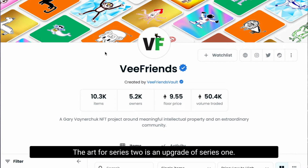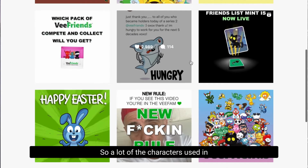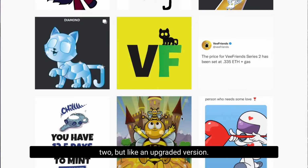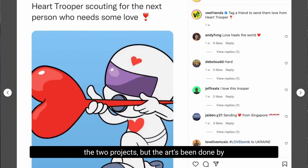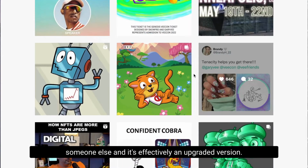The art for Series 2 is an upgrade of Series 1. A lot of the characters used in Series 1 have been used again in Series 2, but as an upgraded version. So you'll see a lot of similarities between the two projects, but the art's been done by someone else, and it's effectively an upgraded version.